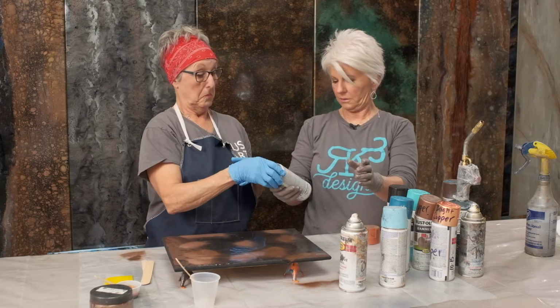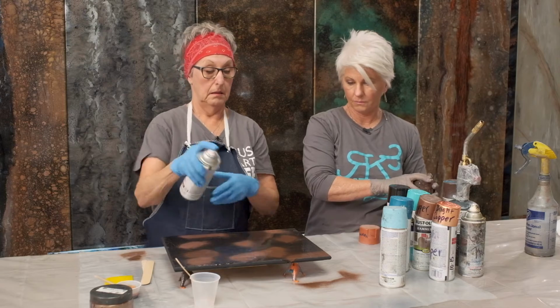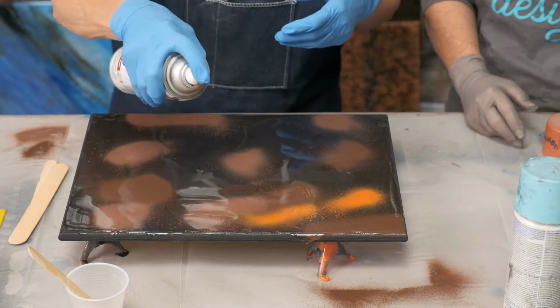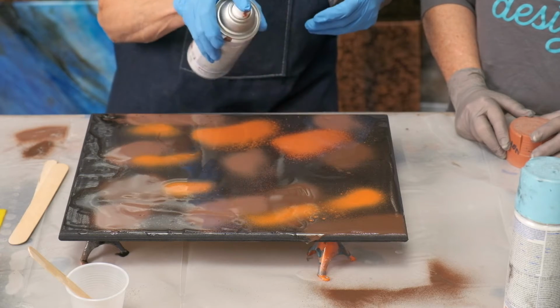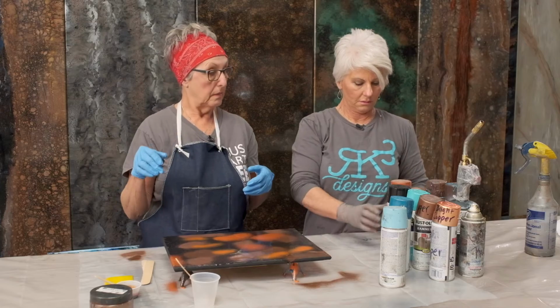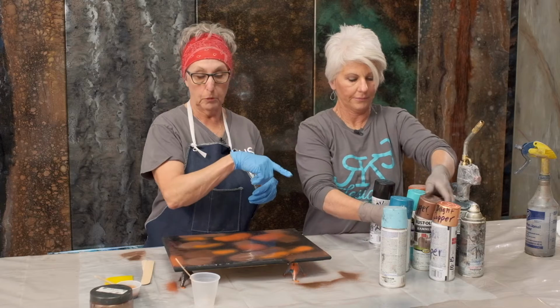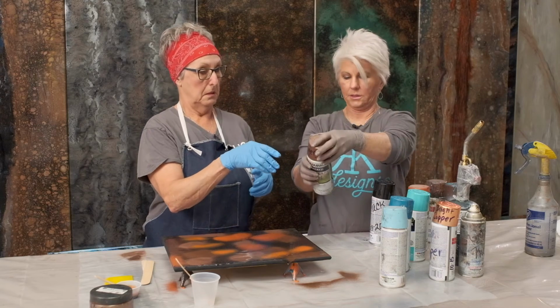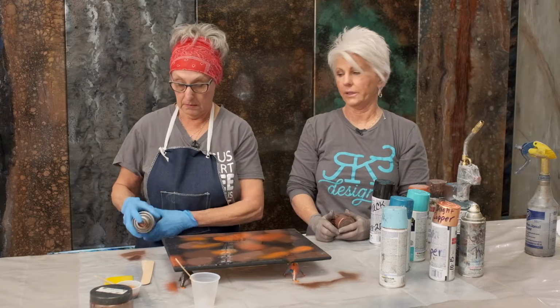This is cinnamon. And this cinnamon color really kind of gives you that old rust look. And then the black I won't need right now. A little bit of that copper will work. This is just metallic copper, hammered.